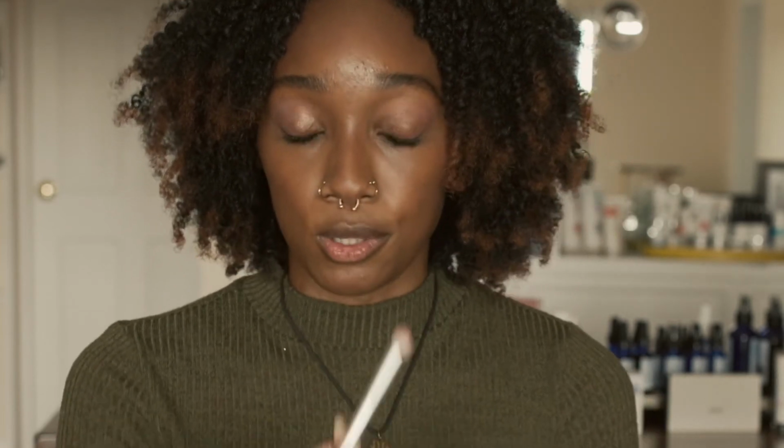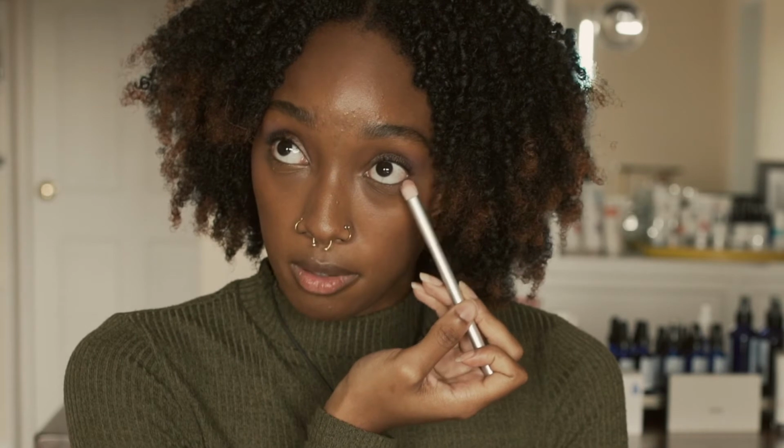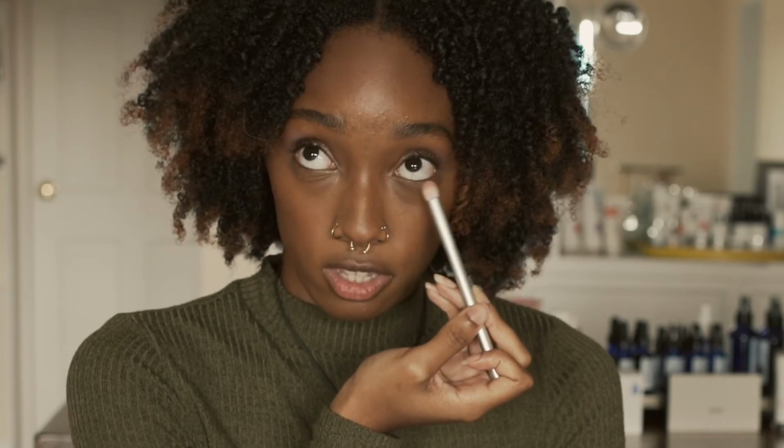So let's move on. Actually, I want to add a little bit of color to my lower lash line. I'm going to use the same shades that I've been using. I'm going to keep it more on the outer edge.